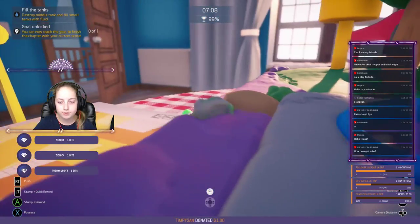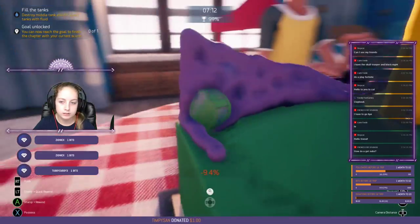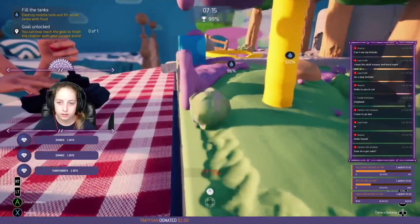Can you see your friend's derp cat? Faith, can you go get the cats? Okay, we don't know where they are.